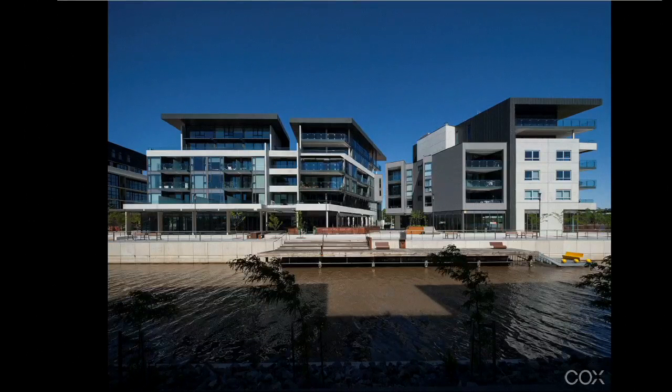They, for the last, again, probably 5 years, have been subdividing parcels of land and then selling off individual blocks. So for them to subdivide the land, they really need to know what dimensions the blocks need to be. So we do a lot of the preliminary studies and yield assessments to make sure that you can get enough parking, the amount of GFA, so gross floor area, be it commercial, residential or retail, that they can get on the site, and also taking into account shadowing and where public space should be and all those sorts of things.